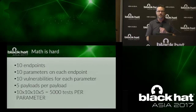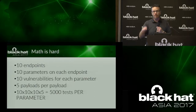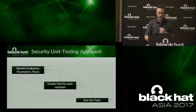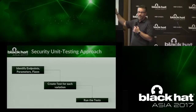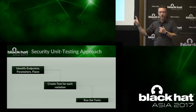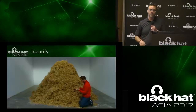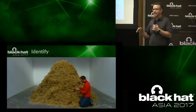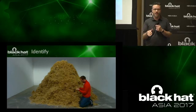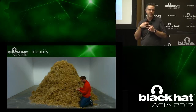And oftentimes it's doing the same thing over and over against the same endpoint because it doesn't necessarily understand how the application is built. Again, your developers, those that wrote the application, know better how to test that application than anyone else. So if we are writing a security unit test, right, we identify the endpoints, the flaws, the parameters, the vulnerabilities, everything that we're looking for. We just create a test, we create a bot for each variation, and then we send them loose. It sounds like a fairly easy process, but it really feels like this most of the time, right? One of the things that we've noticed is that just identifying every possible endpoint in an application, even if we wrote it ourselves, can be difficult. It's not necessarily an easy thing to do.